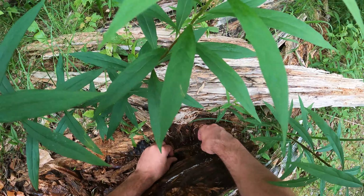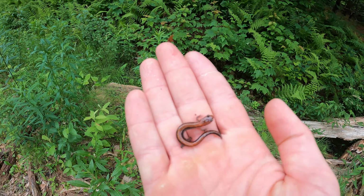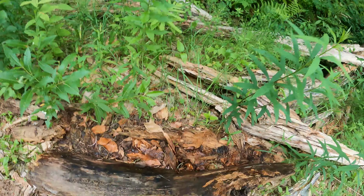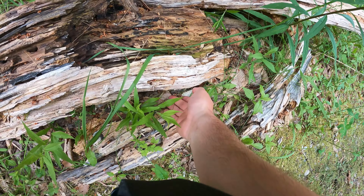Oh, nice little red back. Nice little red back. Gotta love that salamander. Really pretty one. All right, Mr. Redback, you're going back under. Put the log under. Back he goes.